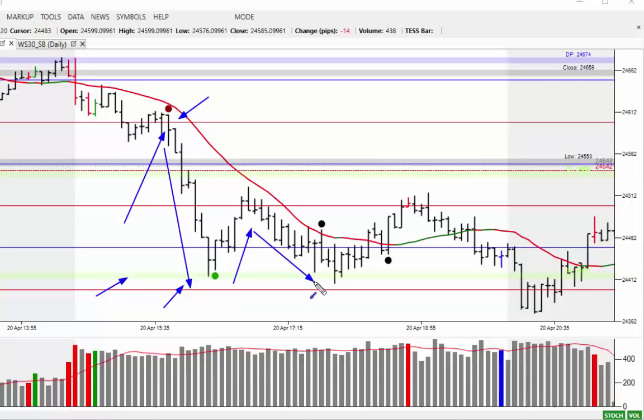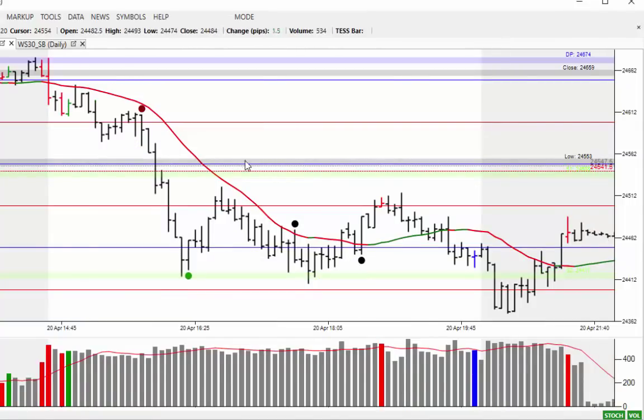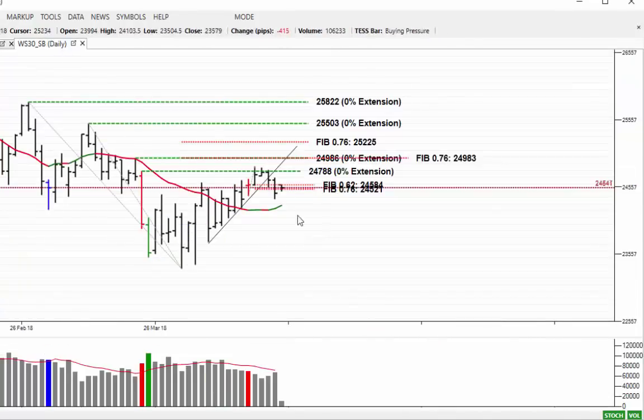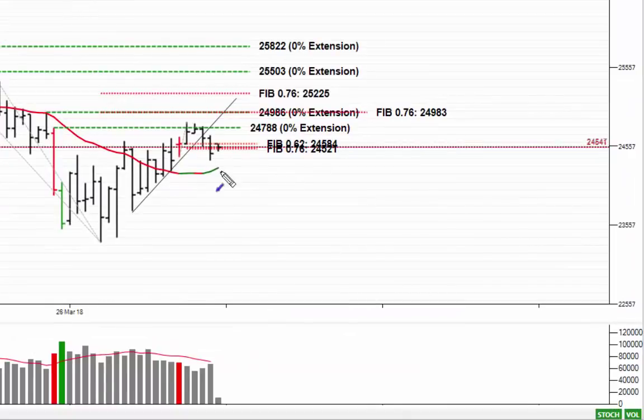Then we get a bit of a buy, get a retest back at that support level, which is why this signal here, you can see it's got to contend with not only the psychological level but also the support line off the pivot points as well. The market then turns around, starts to trade up, goes back to the 24,500 level before selling off again before the close.